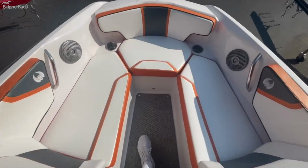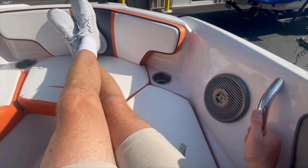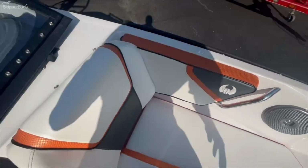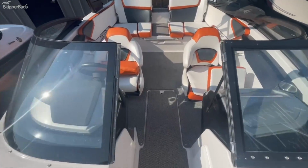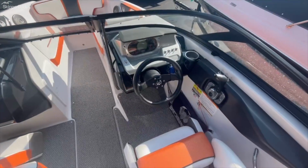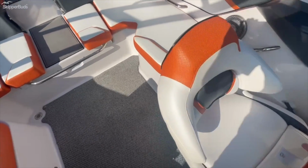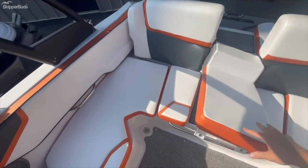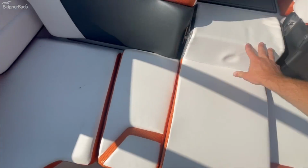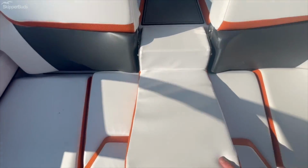Little bow walkthrough here. A little short in the front, but enough space for me. It's about 160 hours on this boat. There is even a pad. Doesn't fit right now, but fits right in there, so you can complete the bench in the back there.